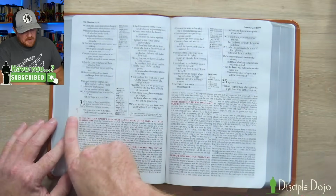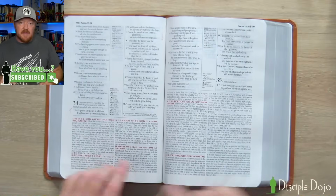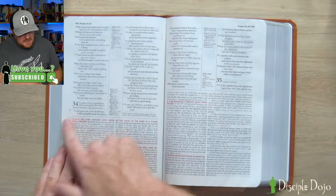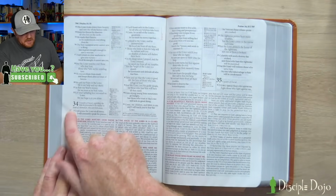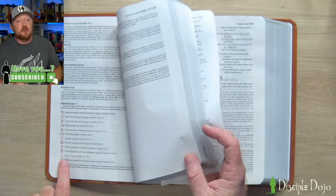You can see the little theme finders here. They are on the margins in red. And again, those lead you through the different sections. So it'll have the symbol here. This is the musical note. I can't remember what the musical note, what is that? The musical note is passages having to do with praise.